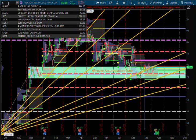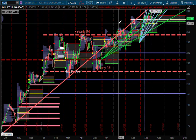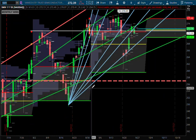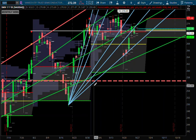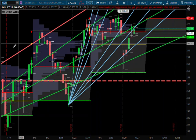And if you look at your SMH, I don't have this one. That's your semiconductor index. I really haven't updated this one yet. So sorry, I got a lot of garbage on this one here. Basically, it's just up here near all-time highs and hasn't given anything up yet. So on this pullback, the markets really didn't care at all yet on the semiconductors. And typically, this is the weakest time of the year for markets in general. So remember, going into October is typically the weakest time of the year, and the semis are at all-time highs. So be aware of that situation.